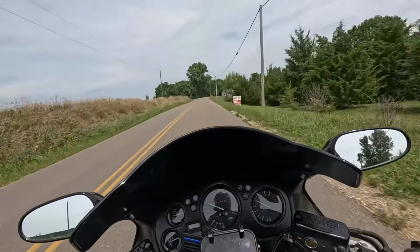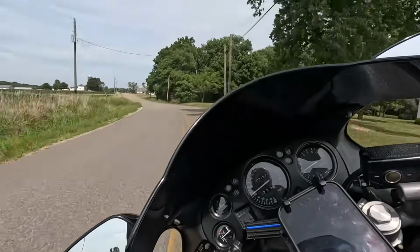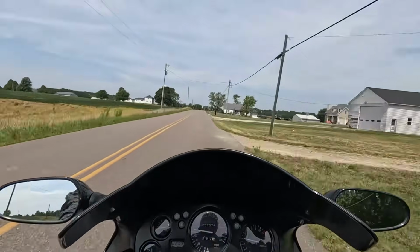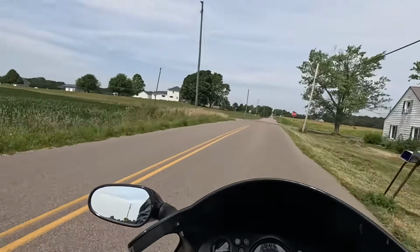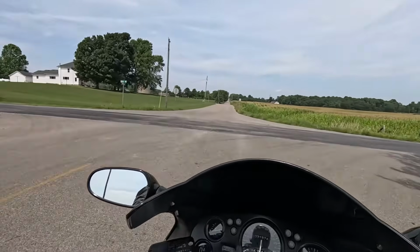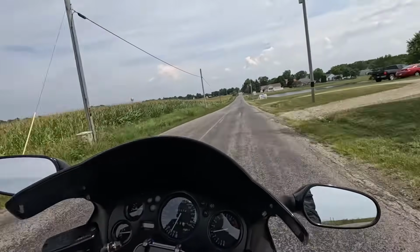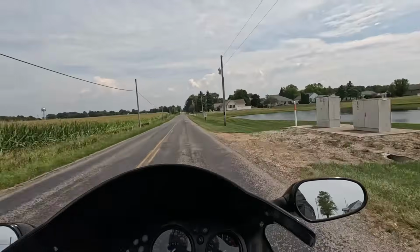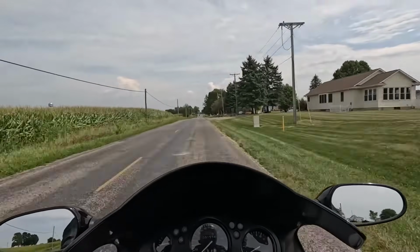I got a little tentative on entry, and it shook its head at me a little bit like, hey, buddy, I need some instruction. That's because I rode the 90 VFR all day yesterday, and it's a different motorcycle. I have to get used to what the bird wants from me today. Coming into the little burg of a villa, it's going to want me to go 20 in just a second.